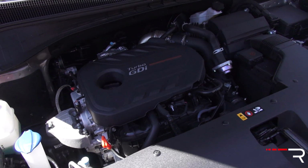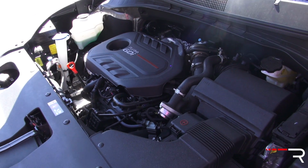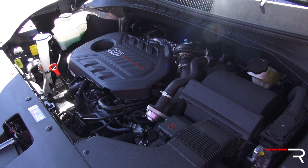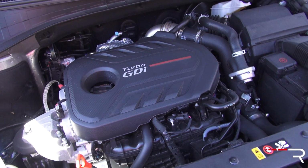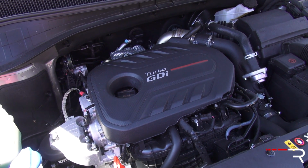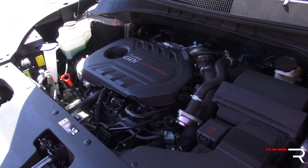A new engine for 2016. This is the company's 2-liter turbocharged GDI 4-cylinder direct injection turbocharged double overhead cam. Now this engine, you'll find it basically in the Kia Optima. It's the same engine that I showed you guys in the Hyundai Sonata 2.0T. In the Sorento, it makes 240 horsepower, 260 pound-feet of torque.